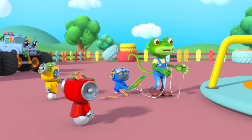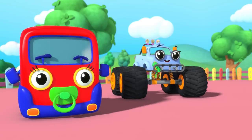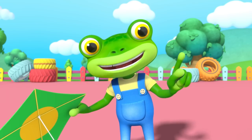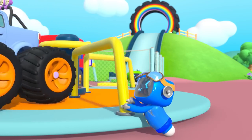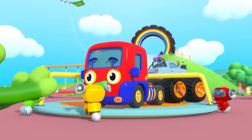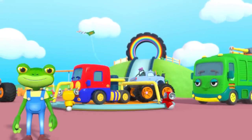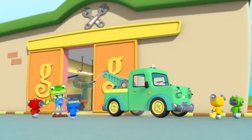Now to test out my plan. Ready, mechanicals? Careful this time. It worked! Great job, mechanicals. Everyone's having fun. Spinning screwdrivers, mechanicals.